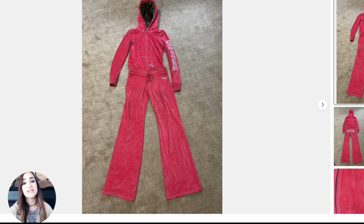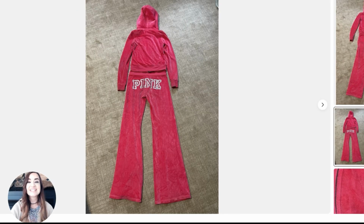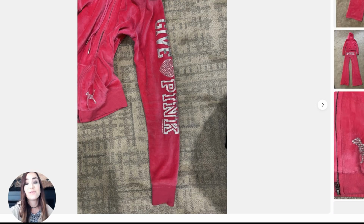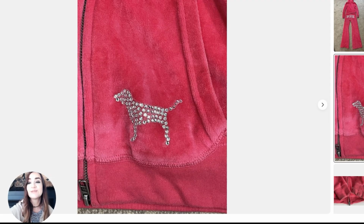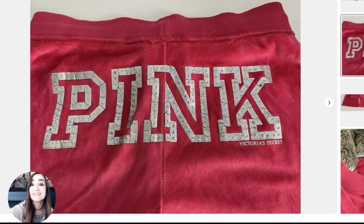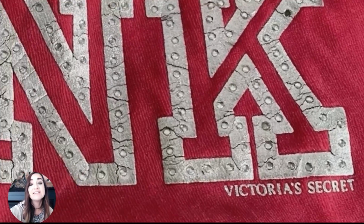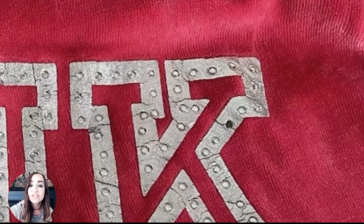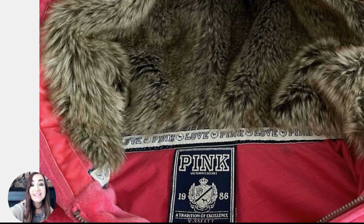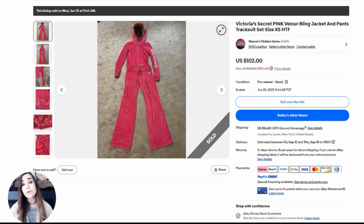This is one from the Victoria's Secret line Pink. It's got that spell out large letters written across the backside as well as down the arm. Also got rhinestones there on the heart as well as the dog. And that pink on the backside, you can see just how cracked that lettering is. This is definitely not in the best of condition. There's even a missing rhinestone right here. It's got that faux fur lined hood. There's the tag. This one was listed at $102 and it sold for $75 after a best offer.